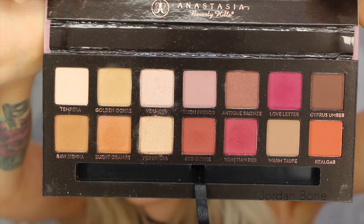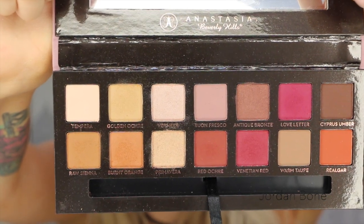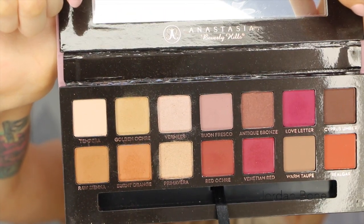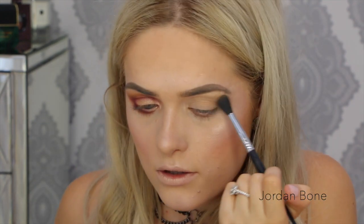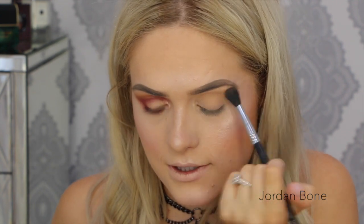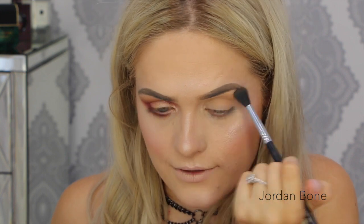It's beautiful. So the first shade I'm going to go in with is called Golden Ochre, and it's kind of like a sandy shade. I'm going to pop that into the crease and the upper crease area using a Sigma E40 brush. I'm just going to run it backwards and forwards and then in circular motions. This will work as our transition shade.